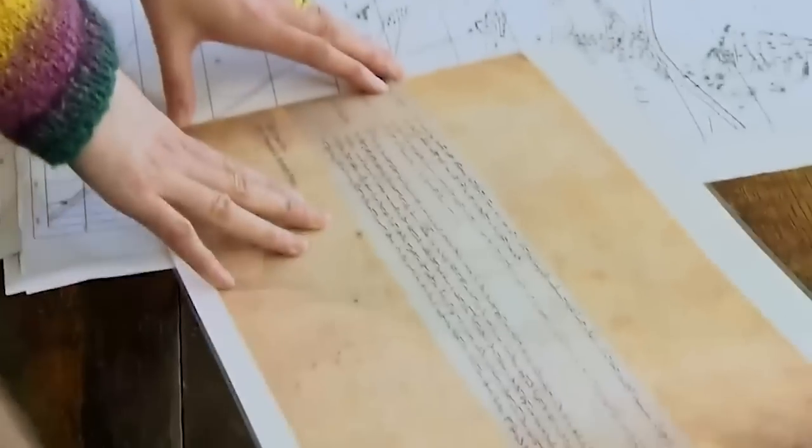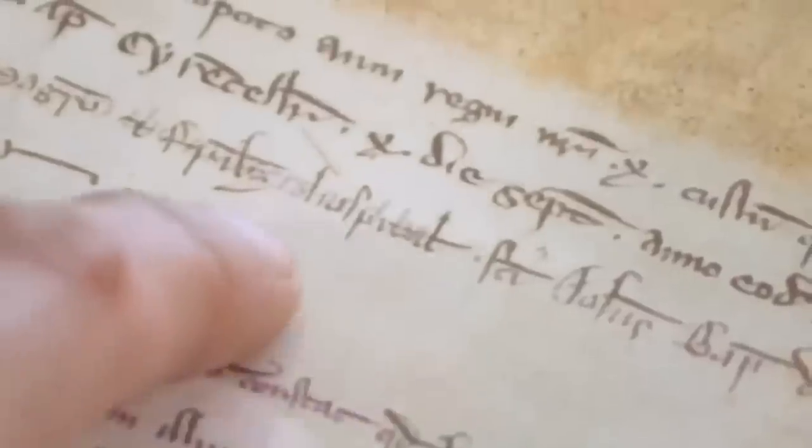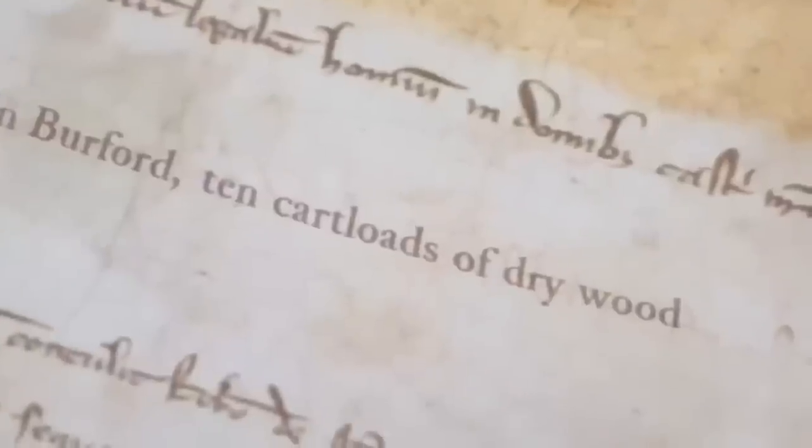What's our earliest reference to the hospital? Right, the earliest reference is this close roll of 1226 in which the king grants to the Hospital of St John in Burford 10 cartloads of wood from the Forest of Wychwood. But in addition to the medieval stuff, which we're pretty sure is here, Mick's been getting very excited about the idea of Anglo-Saxon finds. Is it likely that we'll find anything Anglo-Saxon? Oh, I hope so.